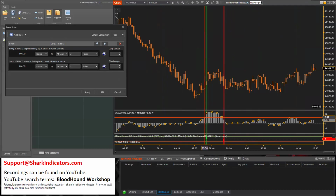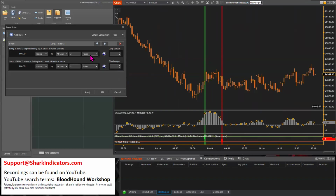As I was pointing out, we can all see that's a big jump, and that's a big dive, a big fall. So there we go. All right, I'm not sure if that's exactly what you're trying to do there. But as far as your third question, what measurement scale is appropriate? For the MACD, it would be points. For indicators on the price panel, you can use either points or ticks. So yeah, you can use either points or ticks.